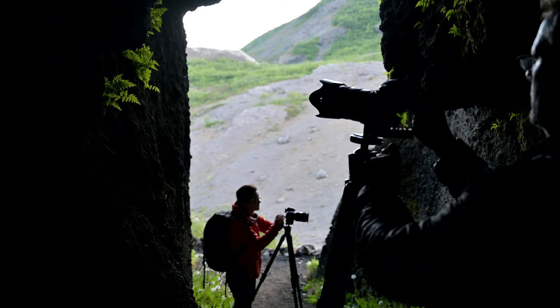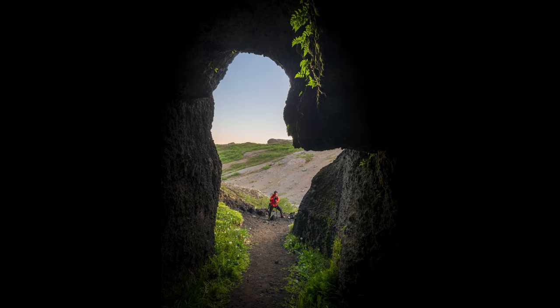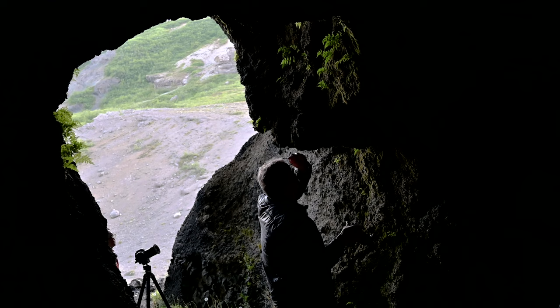2 seconds, F10, ISO 64. I'm using a 20 millimeter lens, 1.8. It can go really close. I like how the backlight comes in there.